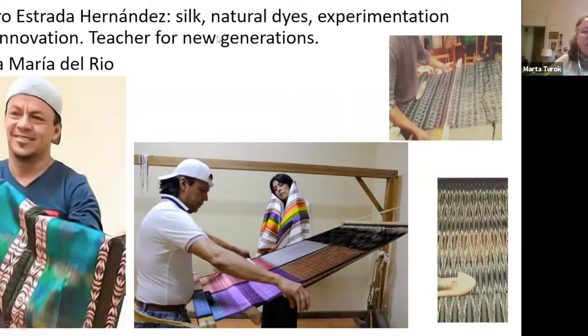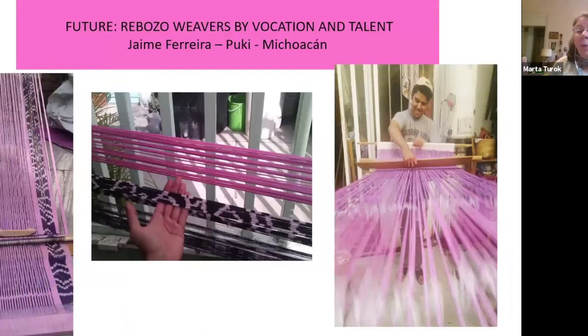This is Arturo Estrada Hernandez, who started rebozo making at 9 years of age. And he benefited when I brought Ana Roquero, the leading natural dye expert of the whole continent and Spain and Portugal. I brought her to Santa Maria del Rio, and he was the most outstanding student. And he has just taken off in the last few years. This rebozo he has here, he called it the Rebozo for inclusion, and it has the colors for the gay pride. And then what's the future?